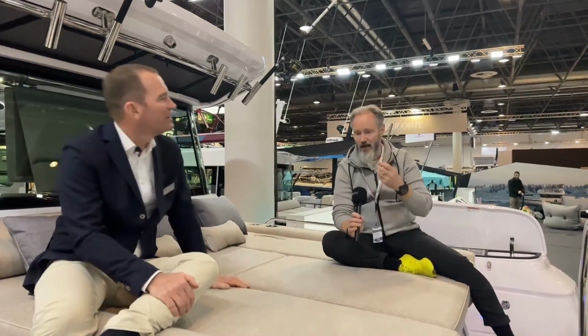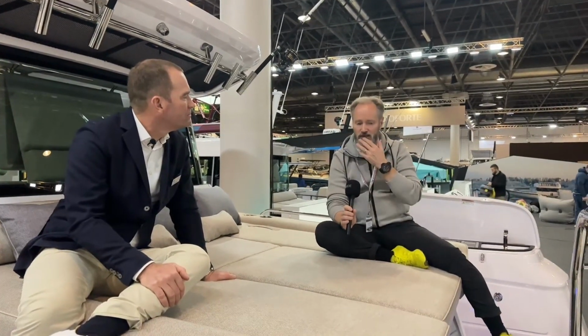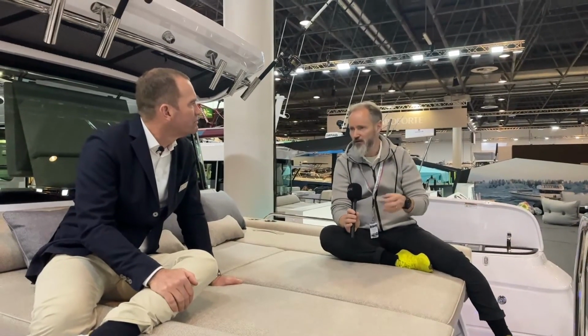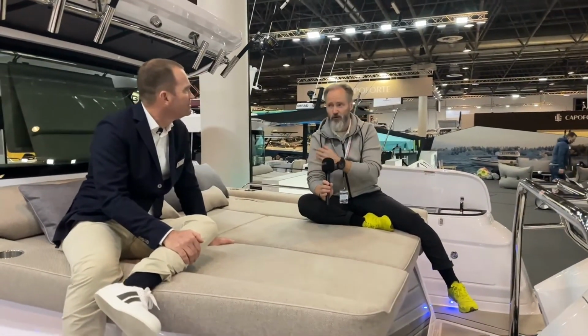When we're going especially into the United States, which is the biggest export for Axopar at the moment, we also see that many of the boats there, the big cabin cruisers or even the open boats, are minimum powered by 1,200 horsepower, and they are still not getting the top speeds that we're getting with the 45. What is the top speed then? Top speed is over 50 knots. Over 51. Okay.